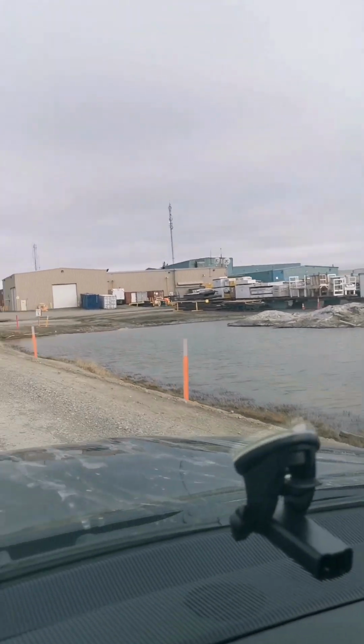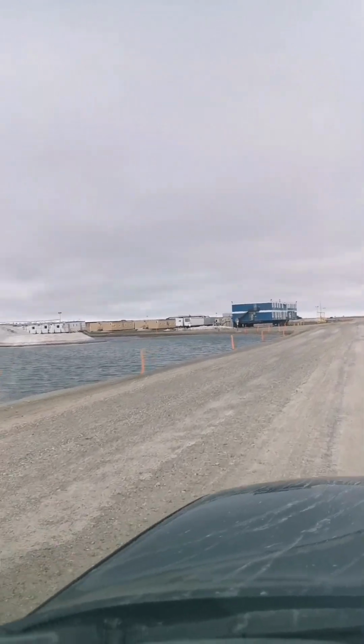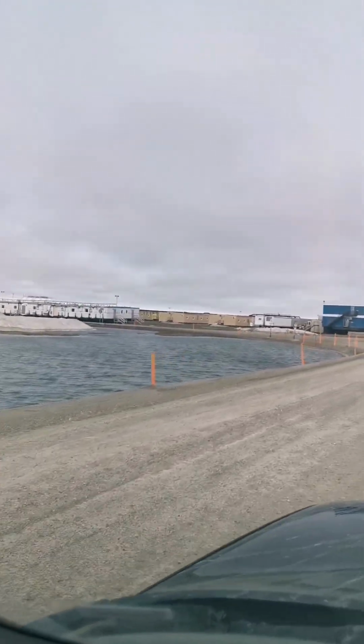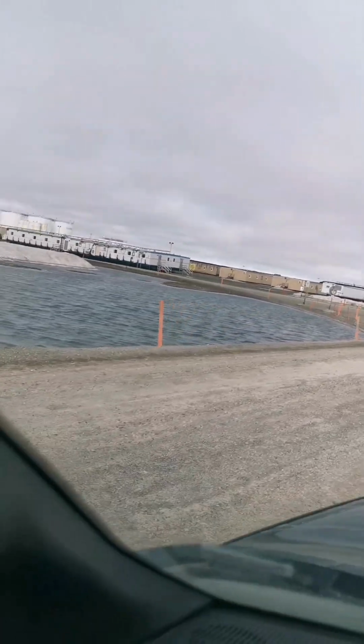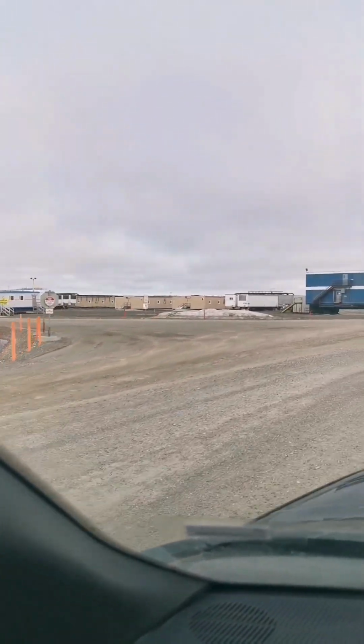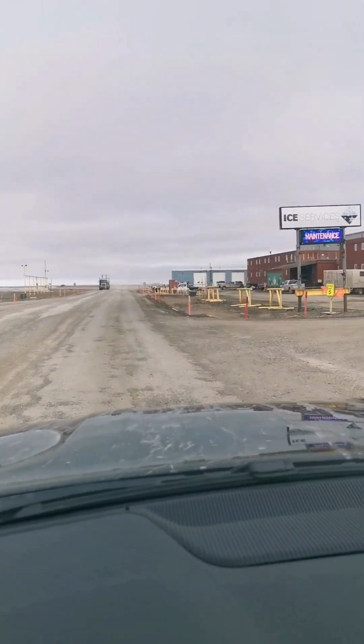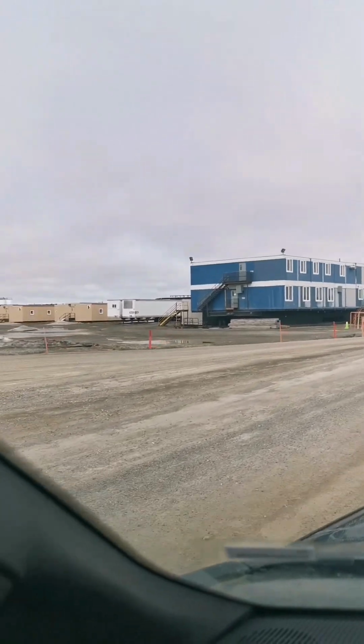This kind of gives you an idea of what this place looks like. Essentially a massive industrial area that supports the refinery and the oil extraction. So it's pretty big. We're trying to find a gas station to fuel up so we can head back.